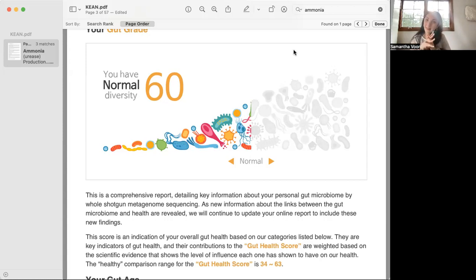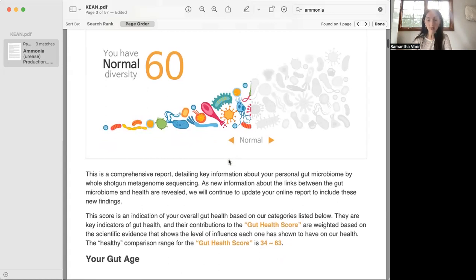So let's dive in. You have this normal diversity score of 60, which was actually pretty good. So you do have some good diversity in your microbiome. It's not like a super limited microbiome. So we are in a pretty good place with the commensal bacteria that are pretty good still, which is good. There's always room for improvement though. We could see it go up a little bit higher here on the right-hand side, as you can see, but you're not starting off at a bad place.